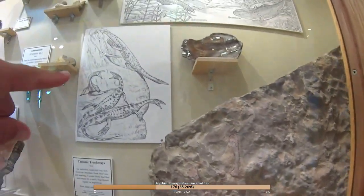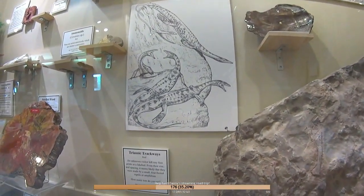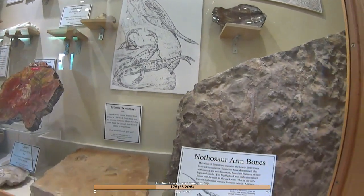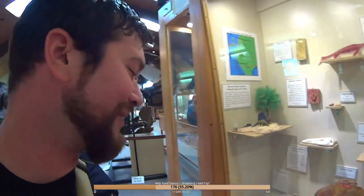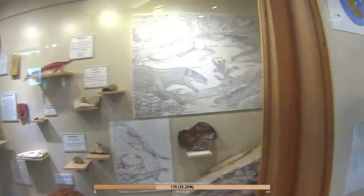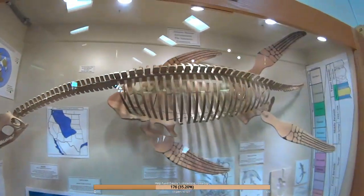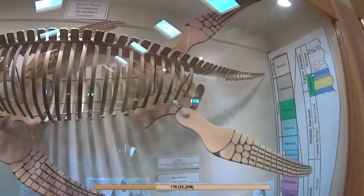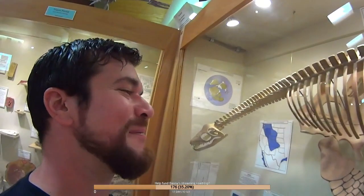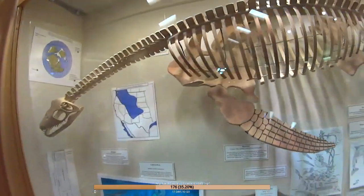Pretty neat. So from ancestors such as these, critters like this evolved. This is a lovely, really cool model of a plesiosaur. So it might be made of balsa wood? That's really neat.